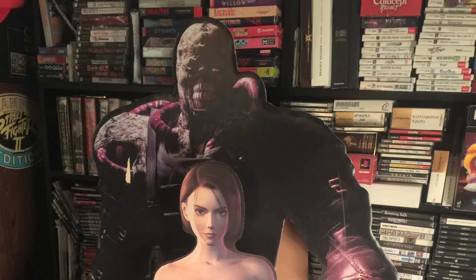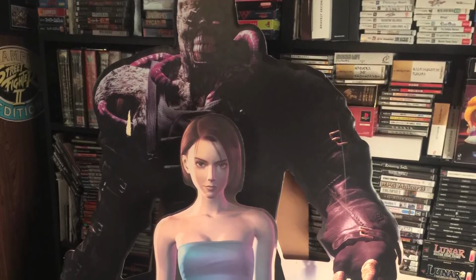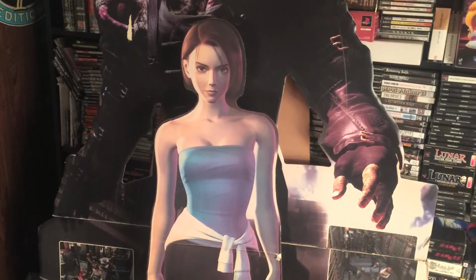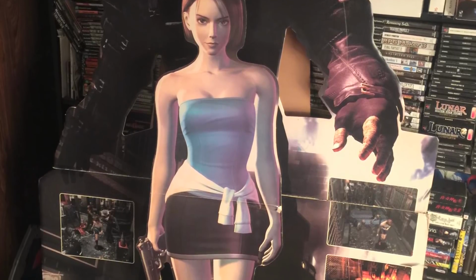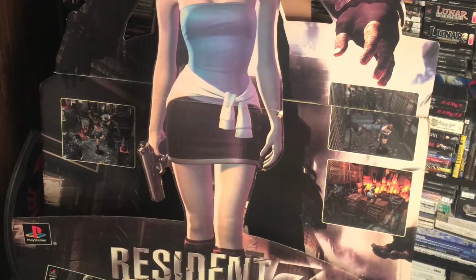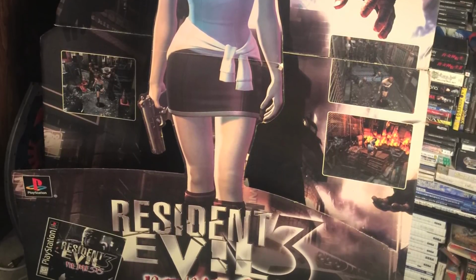And I put it in the back of a closet, and it stayed there for nearly, oh God, it must be like nearly 18 years, 19 years it's been sitting there. And then when I was redoing this entire place at one point, I pulled it out and I thought, I forgot I had this. And I love it. It's a bit of wear and tear on it now, but it's, again, a piece of history from 1999. And I really like Resident Evil 3, so to have a piece of that now is totally wonderful.